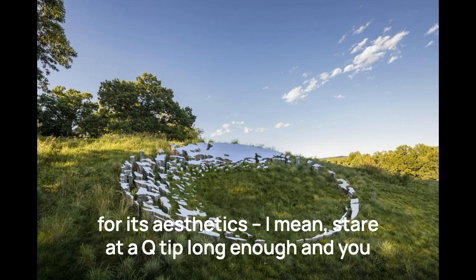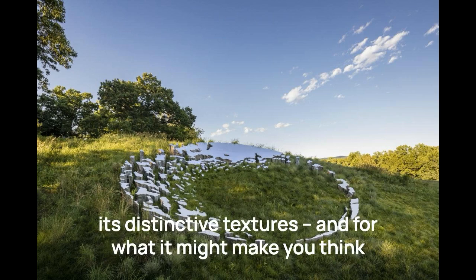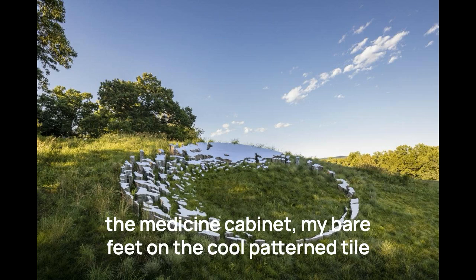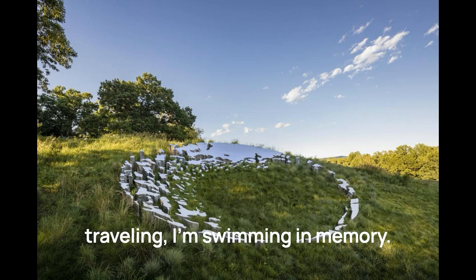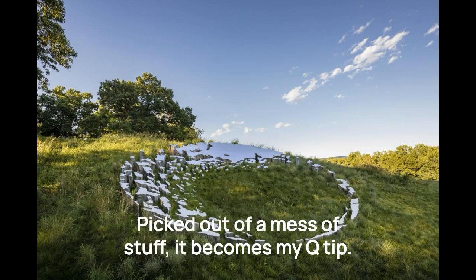I mean, stare at a Q-tip long enough and you begin to notice and kind of like its clean white symmetry, its distinctive textures, and also for what it might make you think of. I, for one, discovered Q-tips when I was 10, rifling through the medicine cabinet, my bare feet on the cool patterned tile of my bathroom floor, looking at how my eyes seemed all distorted in the silver fixtures of the sink. And whoa, suddenly I'm time traveling. I'm swimming in memory, all because of a Q-tip. Picked out of this mess of stuff, it becomes my Q-tip.